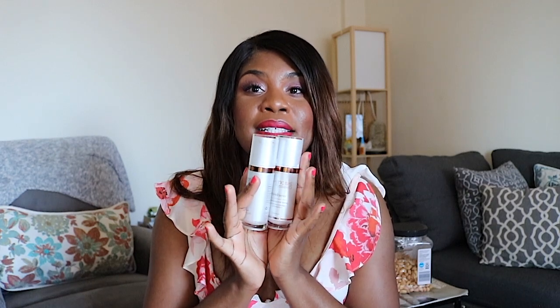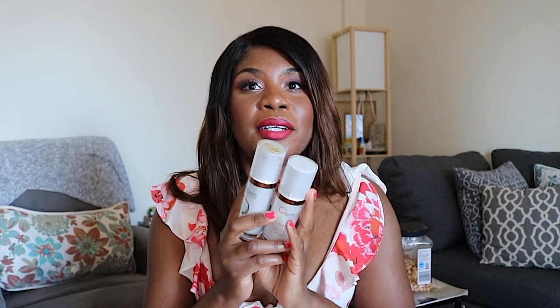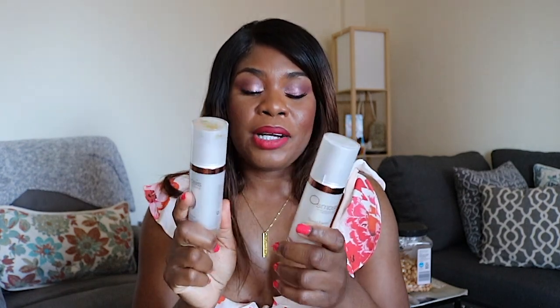Again, these two products are probably the priciest things that I own in my skincare collection, the priciest set of products I've owned. I got them on sale, and even the sale price is still a little bit pricey, but for me, it was worth it. Again, I'm getting older, so I am at the point in my life where I'm like, you know what, I need to up my skincare game, and these two products are really great medical grade skincare products. And so these are the three products I have from Osmosis.